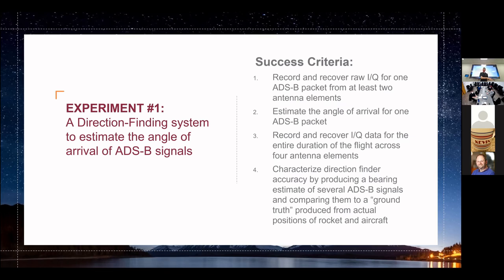Our systems engineering process starts with generating mission objectives and success criteria, and requirements flow down happens from there. So listed on the right are the success criteria for this mission. We're looking at recovering just raw recorded RF data during this mission, and then in the post-processing of the mission, doing the actual beamforming, doing the actual AOA estimate, and doing the comparison.